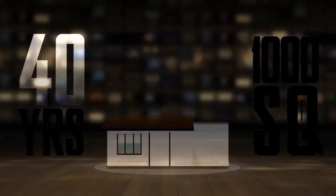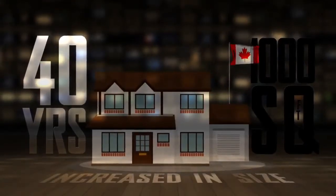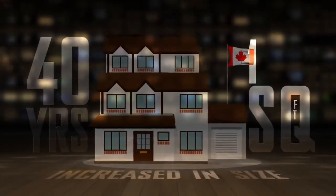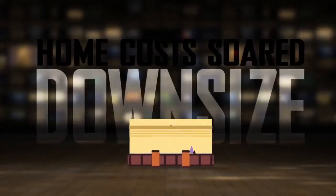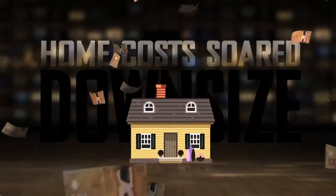Over the last 40 years, the average home in Canada has increased in size by nearly 1,000 square feet to an average of 1,950 square feet. But over the last decade, the push to downsize has grown, especially as home costs have soared.